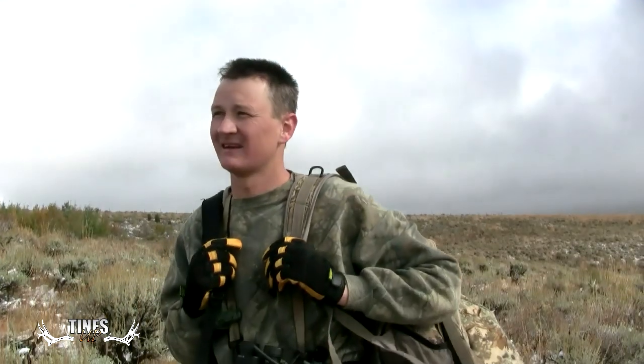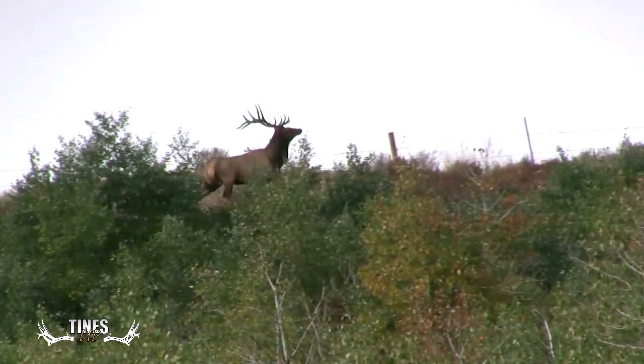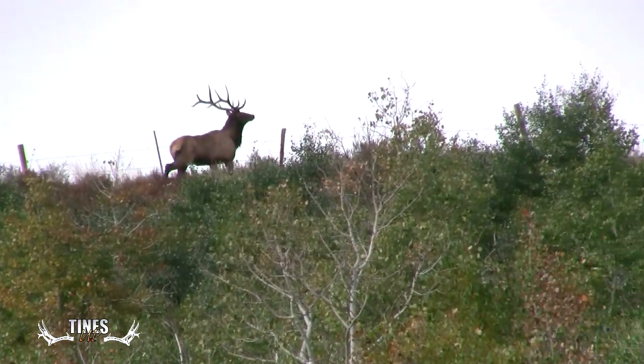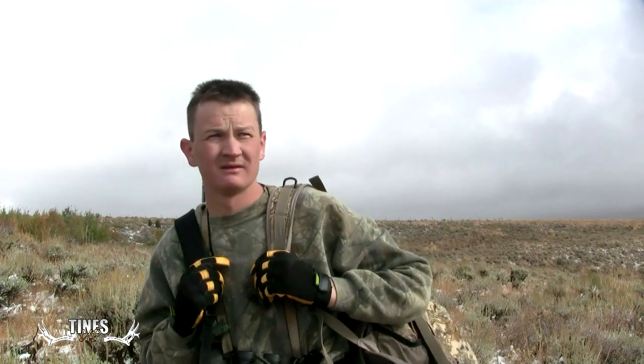No, we just passed like a 300, 6x6, had him at 220. But nope, he's not quite big enough, not what we're looking for. So we'll keep hunting. Seeing elk though, finally, it broke a little bit, so it's just up from here. It's gonna get better every day.